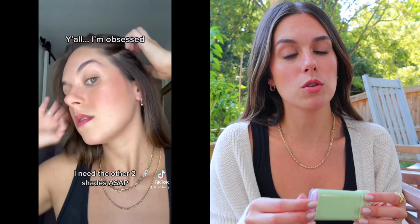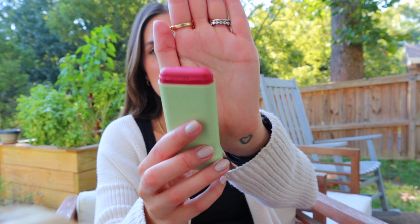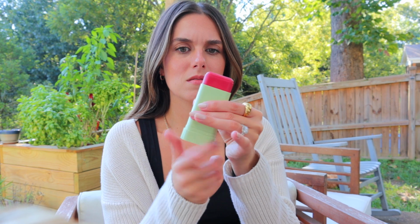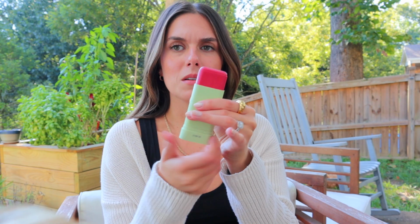The shade Ruby is probably their darkest shade, but it was the only one available, so once the other two come back into stock, I will definitely be picking them up. It's a super unique packaging. It's kind of like a deodorant stick. I feel like there's probably a lot in here as well. Oh my god, dang. They really filled it up.